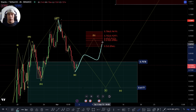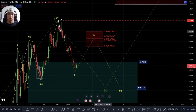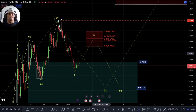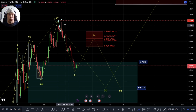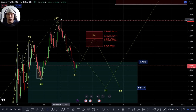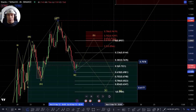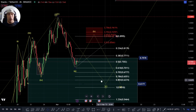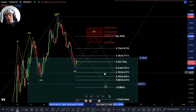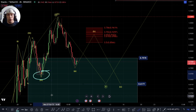But if we do just get a three-wave structure up into this zone, this 50% would be this 85.66, 786 would be this 96.19 zone. And basically what we'd be looking for would be that potential to actually get a rejection off here and look to push down deeper again from that point. So this is something that we need to just keep an eye on. If we do move back up to this golden pocket area here, or the 618, potentially we could be looking to move down towards this 60 cent to 10 area. So this could actually push us down into that zone. So that's what I'm looking out for at the moment. This is going to be an interesting area to see if we get a reaction off of it.